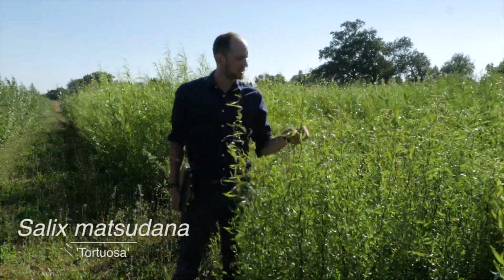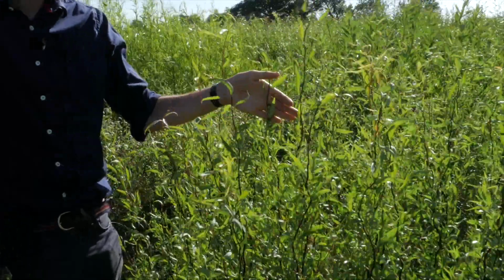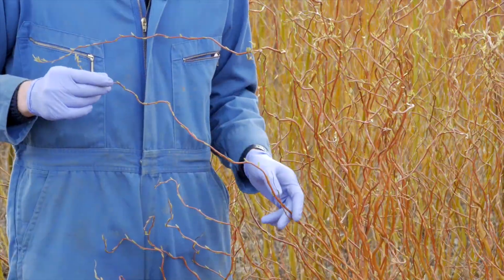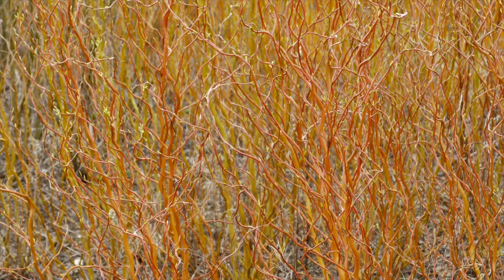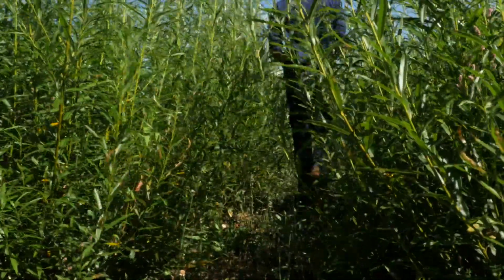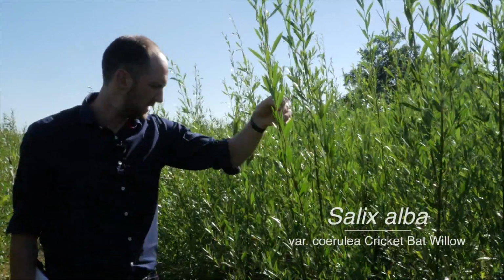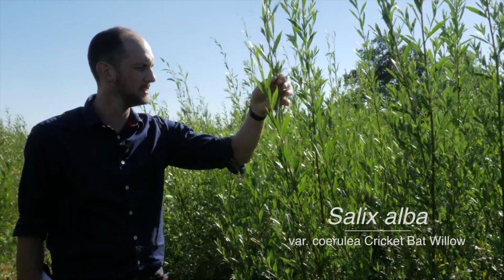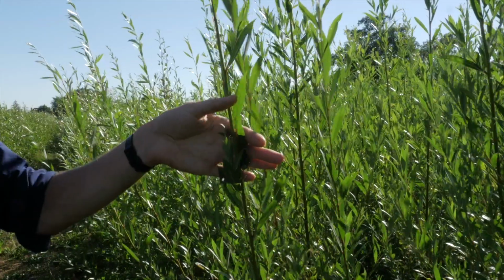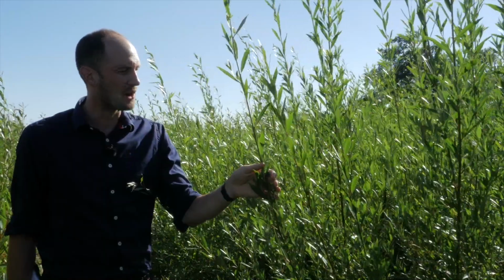This is Salix tortuosa, or the corkscrew willow, which is an ornamental willow, famed for its curly stems used by flower arrangers, and it can look really nice as winter stems as well and provide colour in the garden. So this is Salix alba, a tree species. We're seeing it in its coppice form at the moment, but if left to be a tree, it would be over 30 metres tall when mature. And this one's actually the cricket bat willow. It's a female willow, which is grown for cricket bats and also clogs.